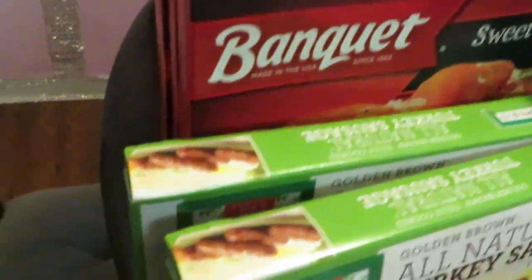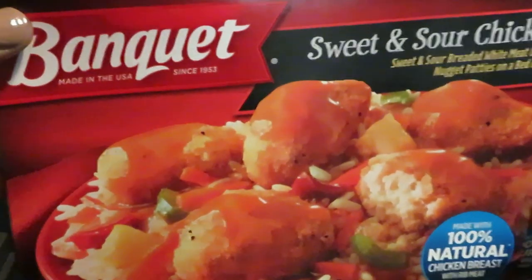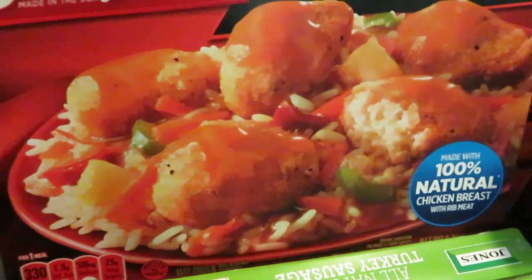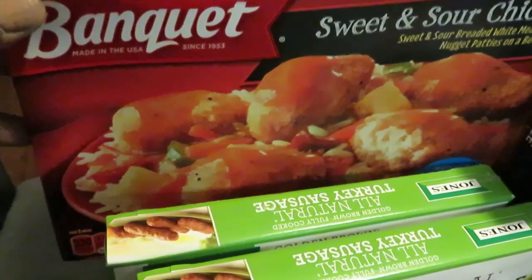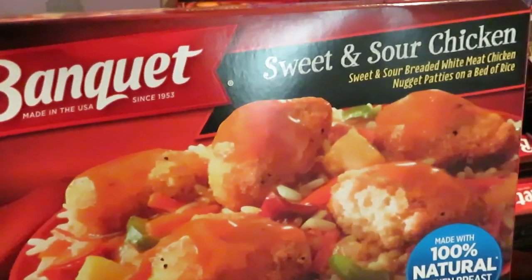And the banquets. These were regular price, guys, at $1.99, $2. Not bad at all for the banquet. The girls liked the banquets. They're flavorful, good enough for $2. $1.99 at Publix, and y'all know how groceries have gone up. So these are perfect for the girls. I always grab them little quick meals.